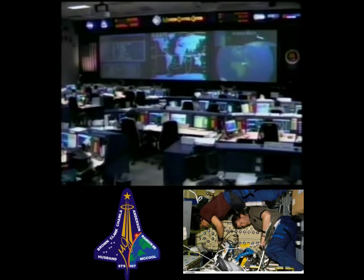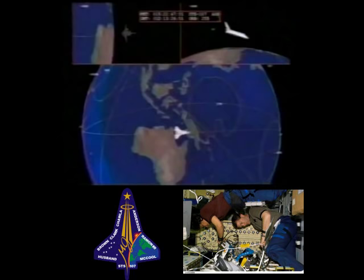About 17 minutes away from Columbia's first encounters with the atmosphere, that occurring at an altitude of about 75 miles above the Pacific Ocean to the north of the Hawaiian Islands.